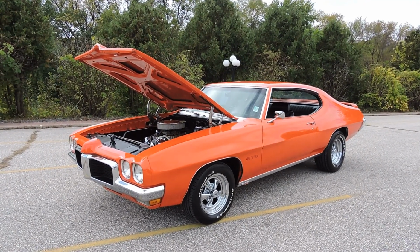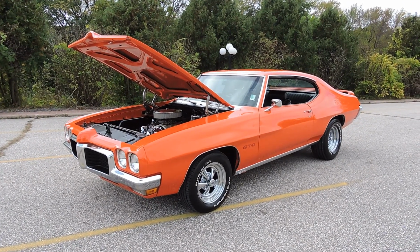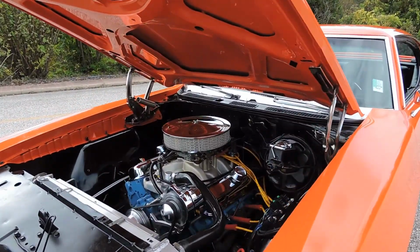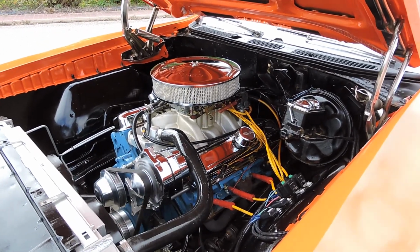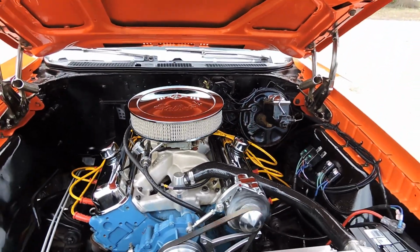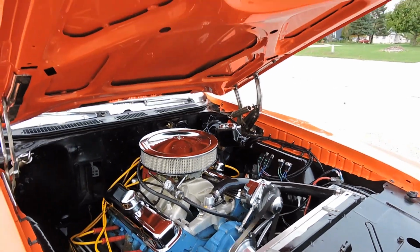Just in is this carousel red 1970 Pontiac Le Mans clone GTO. It's powered by a rebuilt 400 engine, backed up by a 400 automatic transmission. Does come equipped with headers, Edelbrock Reformer intake. It's got a Holley 4-barrel carburetor, chrome valve covers, and chrome air breather.